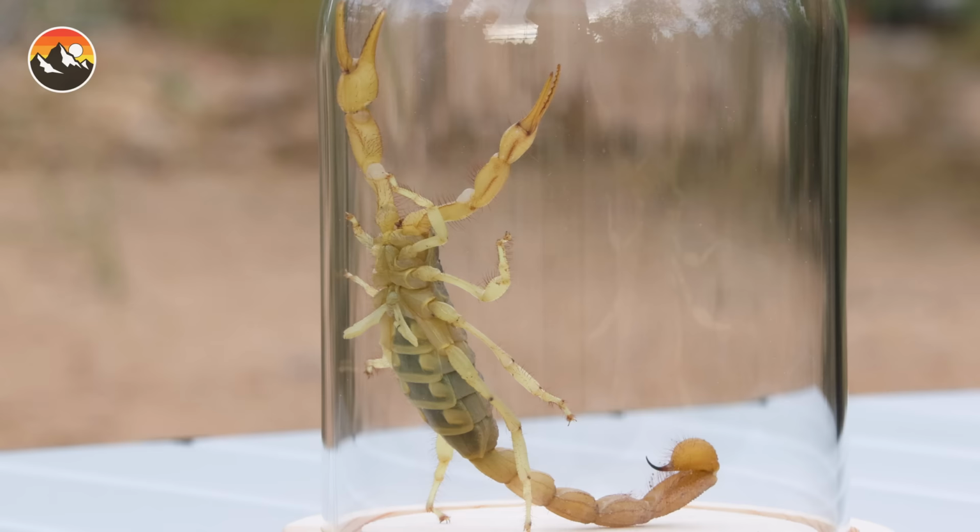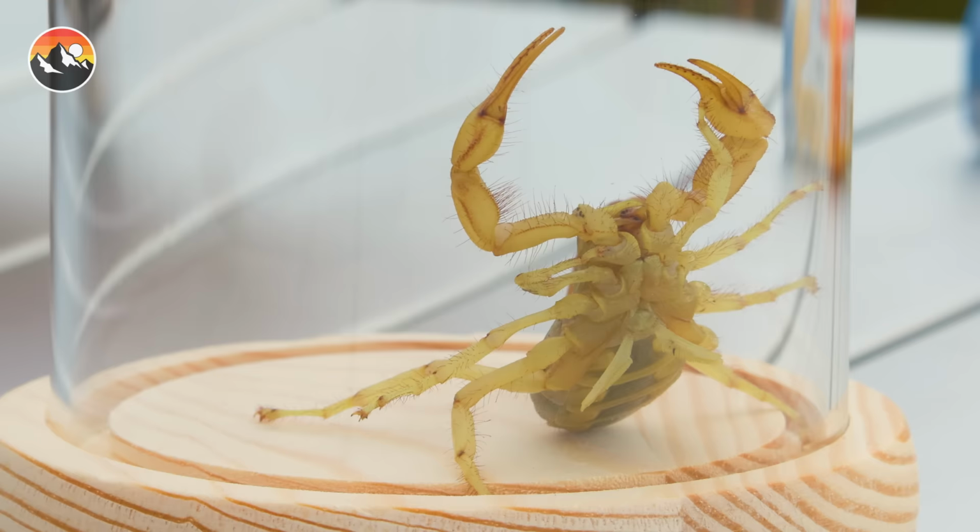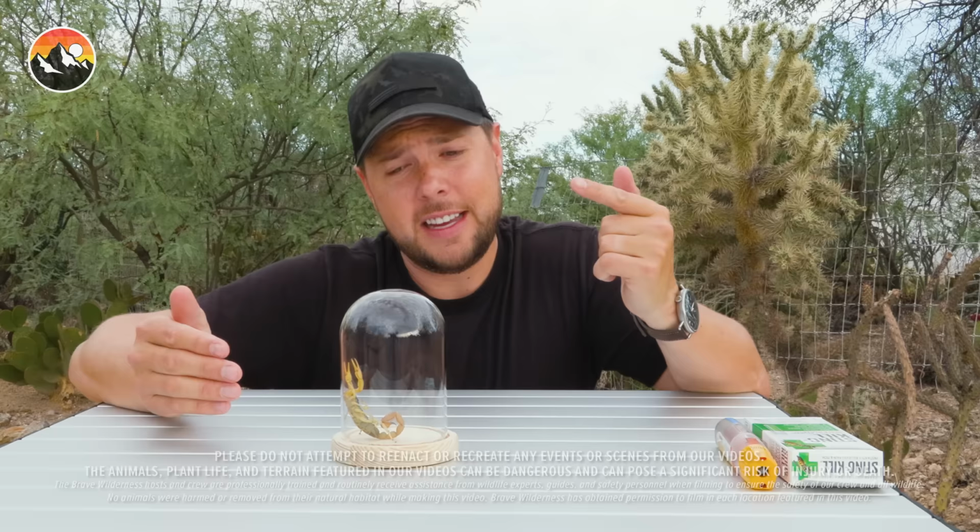Just in case I have some sort of severe allergic reaction to this venom, the EpiPen will save me in time to get to emergency services. So I always carry an EpiPen. Never attempt to do what I'm about to do. This is not a good idea. Yes, I think this is going to hurt very badly. Please do not attempt to do what you're about to see.